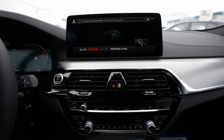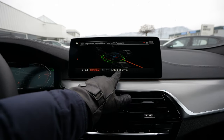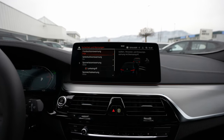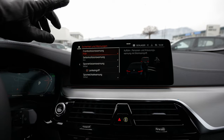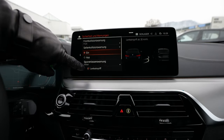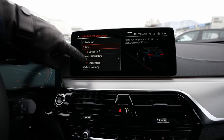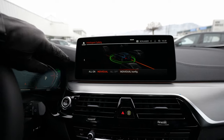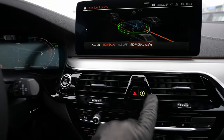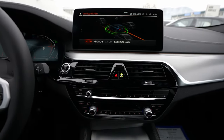As I said, this button here is for intelligent safety, and you can configure it and change different settings on the car, for example the emergency brake, and then here you have the blind spot technology. You have all kinds of safety technologies from here, and you can access them really easily just by pressing this button right here. So that's something to keep in mind, guys, if you don't know what this button is.